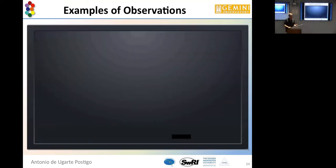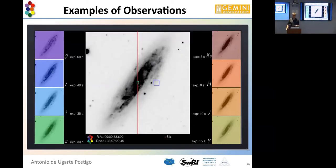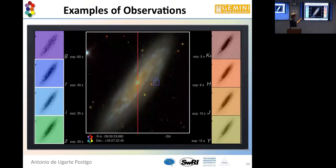And finally, I'm going to just give you some examples of observations so you can have an idea of how we would look to be working with OCTOCAM sometime in mid-2022 when everybody's going to be able to use this thing, hopefully. So as you see here, you would have your 8 bands. You'll be able to do different exposures at the same time. You would have your object. You can just decide to get an image in a single band, or you can have an idea in color of what the object looks like. You can select your slit. You can put it how you like.